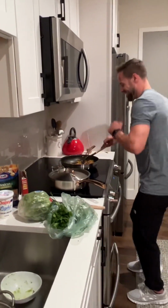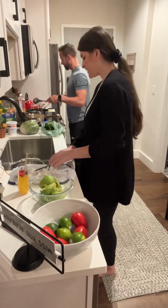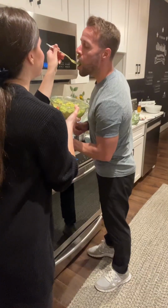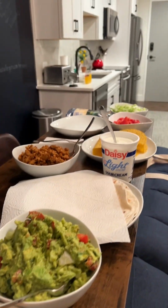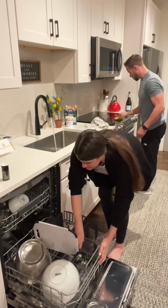If you're looking for ways to make your impromptu vacation a little bit more affordable, Grand Welcome made it really easy because they provided everything in unit that we needed to be able to make some meals and not have to eat out for every single meal while we were there. There was even a dishwasher, so it made cleanup easy.